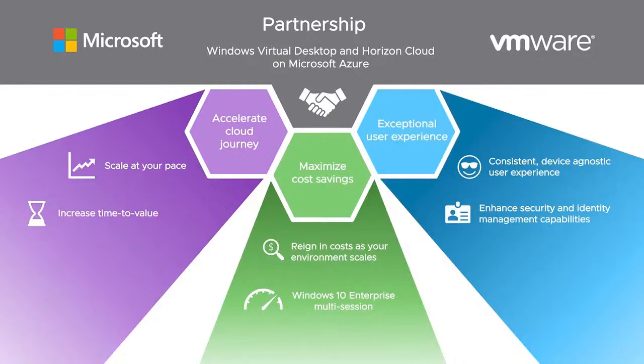With Horizon Cloud on Microsoft Azure, as I said earlier, you can take advantage of your Windows Virtual Desktop entitlements more quickly by providing consistent management capabilities across all the Horizon platforms. You can begin leveraging Windows Virtual Desktop sooner and scale at your own pace. Horizon Cloud on Microsoft Azure can help you manage the costs and scale up your environment. The VMware Advanced Power Management capabilities ensure that the resources you pay for are clearly the resources that you consume. This saves you money per user and can add up to significant cost savings on a monthly basis. If you combine this with the cost savings of delivering Windows 10 Enterprise multi-session instead of dedicated Windows 10 desktops, then you can achieve new levels of user experience and cost effectiveness in the cloud.